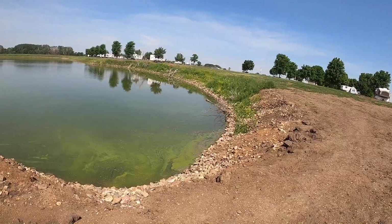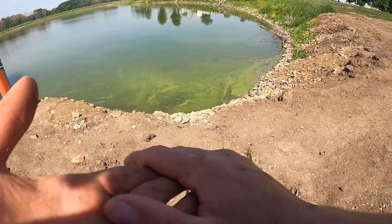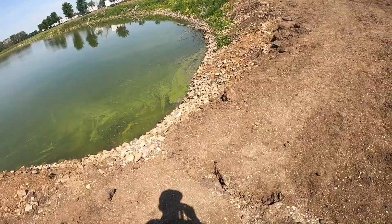Alright, guys. So, right where I caught that 4-pounder, over by that tree, I just kept throwing in there because I lost a little one. Kept throwing, throwing, throwing. And finally, I hooked in there. And on the scale, it was going up to 4, but it steadied at 314. So, 314. 3 pounds, 14 ounces, largemouth.